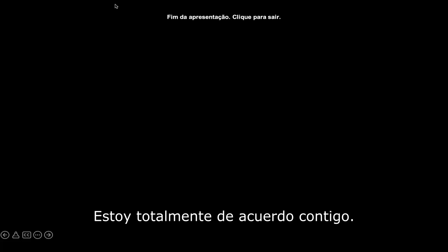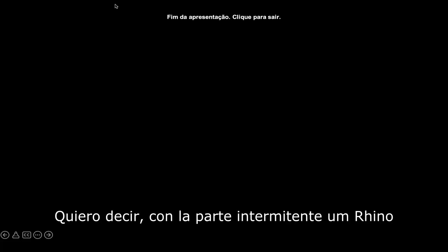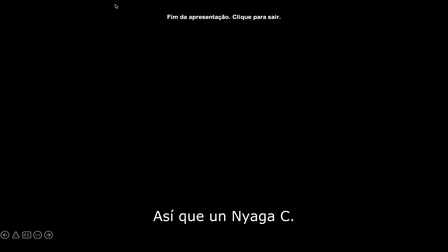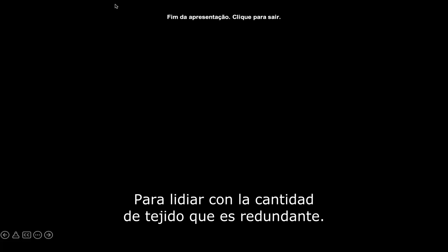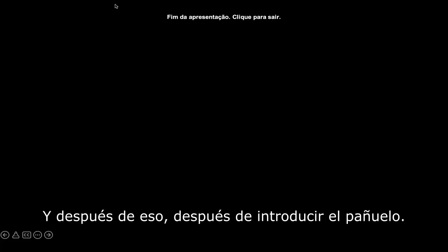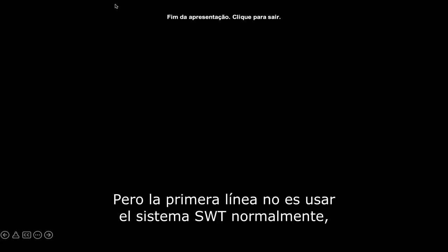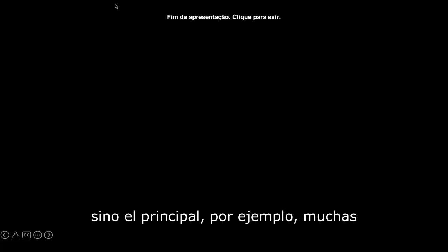I totally agree with you, with the flushing part. The rhinophyma is a surgical issue rather than an inflammatory one. So you have to go with an ablative wavelength, so an Nd:YAG, a CO2, to deal with the amount of redundant tissue. And after reducing the tissue, yes, you can use a PDL, for instance, to reduce inflammation and maintain the condition. But the first line is not to use the SWT or the Nordlys system, but the CO2 one, for instance.